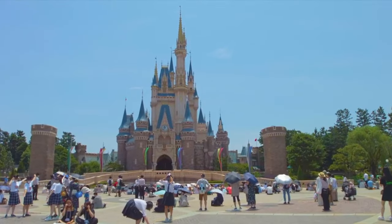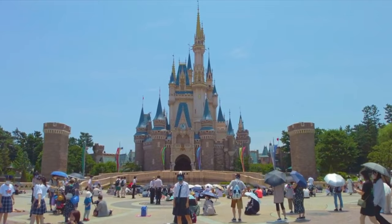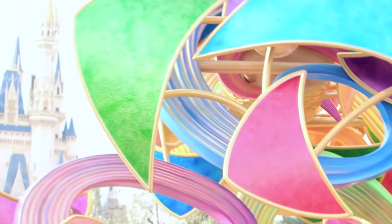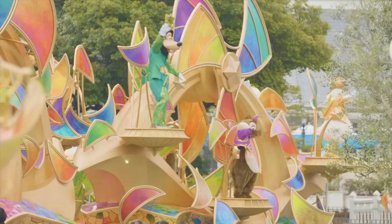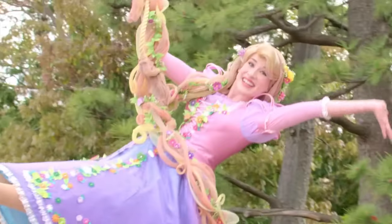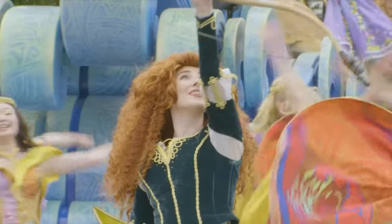Now let's take a look at all the parades and nighttime entertainment that Tokyo Disneyland has to offer. First up is the new daytime parade, Disney Harmony in Color. This features 11 floats celebrating adventure, family, and friendship. Created for Tokyo Disneyland's 40th anniversary, the parade includes characters from Coco, Zootopia, Big Hero 6, and Tangled, as well as a host of Disney princesses and other classic Disney characters.